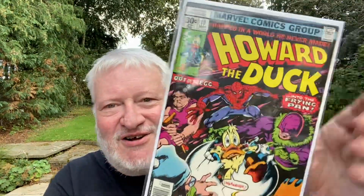Next up, we have got a Spidey cover, Doom in a Dark Dimension. Look at these, fantastic. One pound each. Howard the Duck, Bus to Oblivion. That's the sort of bag lady woman on there. Howard the Duck, number 12.